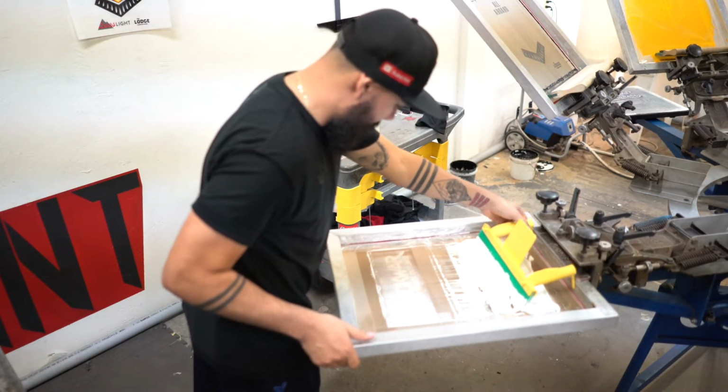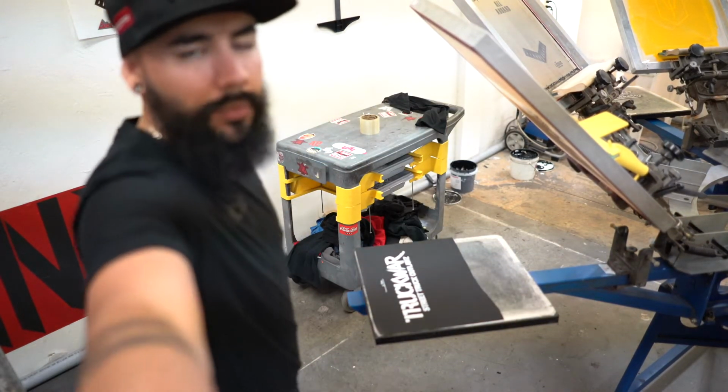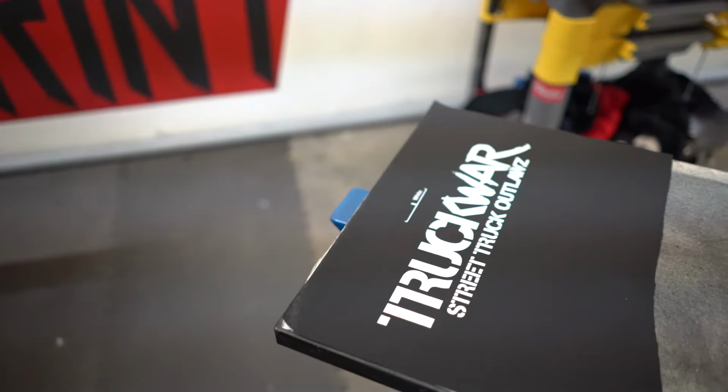Okay, so obviously it's a squeegee, so it's gonna print good, but I can feel that the pressure, rather than being on your forearm and your hands, it'll be on the shoulders and on your back. So it's gonna be hard for me to get used to this, honestly, you guys. I'm still gonna go ahead and use it for this order, but most likely I'm gonna give it away.